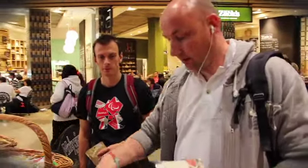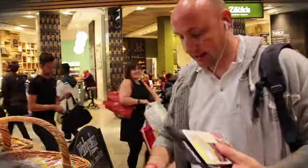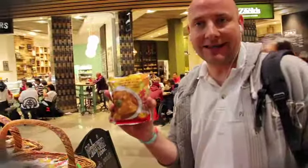We've gone for the beef rendang, because that looks lovely. And the chef called me into doing it the easy way.